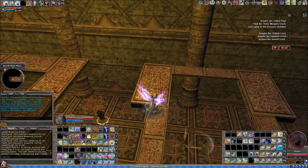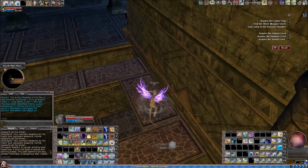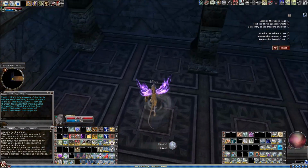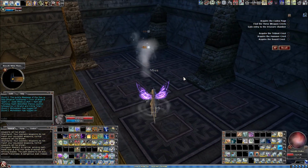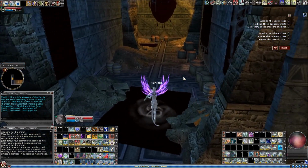I don't have Sunburst yet. I won't get that till level 12, but if I did, that would be a great way to one-shot those shadows. Alright. We made it! And we got some invisible jerk trying to ruin our day. Give him the old call lightning action.